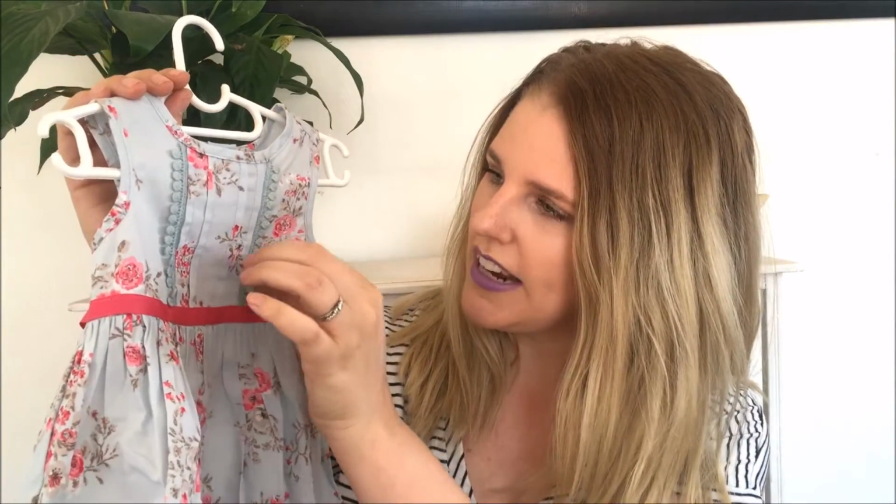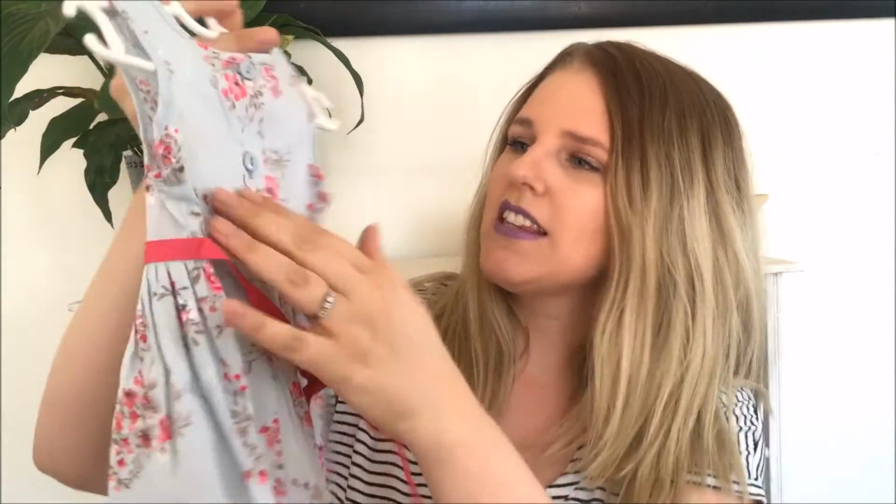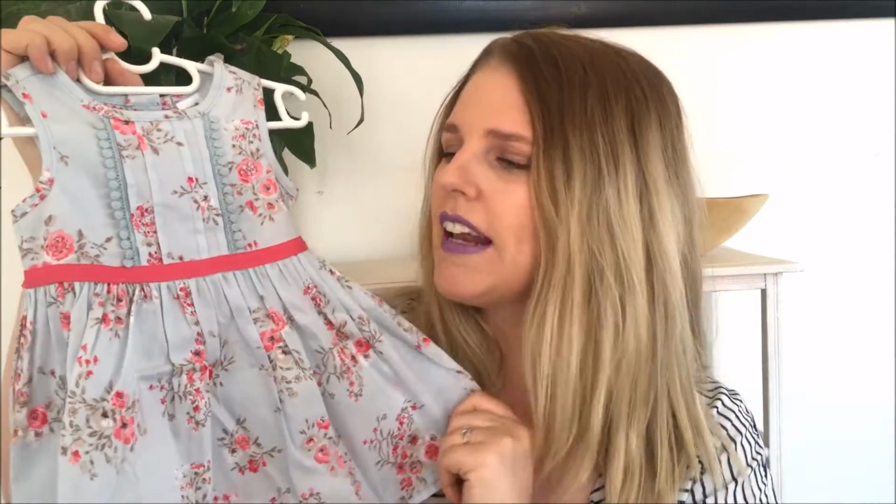The first piece is this really pretty little floral dress. It's like a duck egg blue with the pink flowers and the pink ribbon, and this beautiful sort of embroidered lace almost over here, and this paneling, and then at the back it's got these really sweet little buttons. So this was from Ackermans, and I think it was about 70 rand, and this is just so beautiful, and I love that it's blue and it's still got a little bit of pink, but I try not to dress Aria in pink all the time, so I love the color of this one.